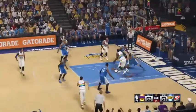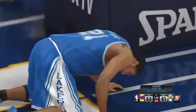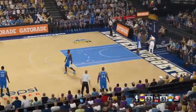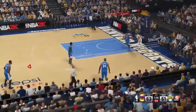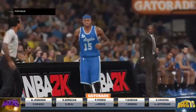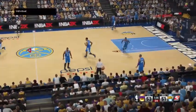Dragic kicks to Jefferson. And they will call over the back on the play. Now, that's an aggressive play, trying to get that rebound. Maybe a little too aggressive. And it was totally unnecessary, Steve. He was in no position to get to that ball. He should have just conceded. And the Lakers making a change here. Cousins is checked in.